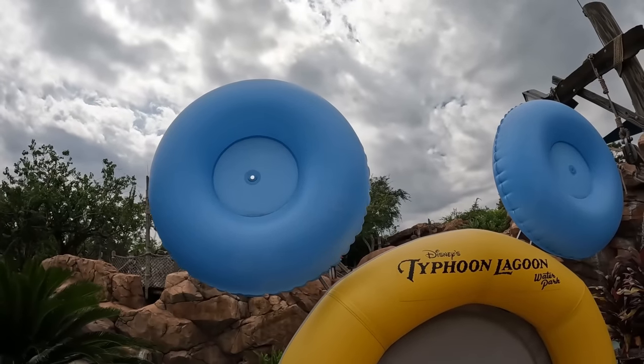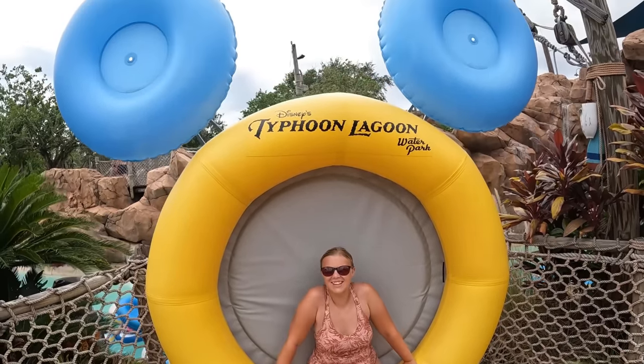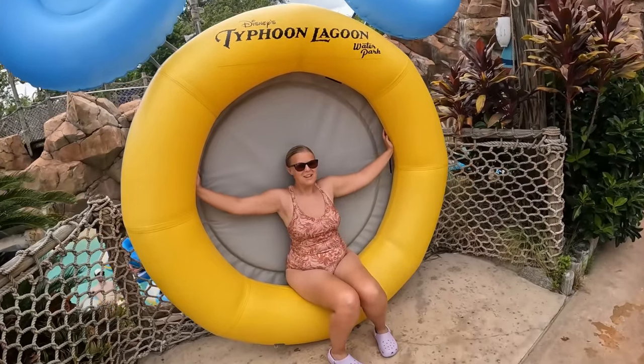And here's Mickey Mouse made of rubber ring. I love it. It's great. I really like that. Typhoon Lagoon water park.